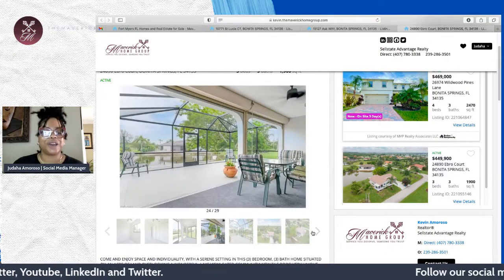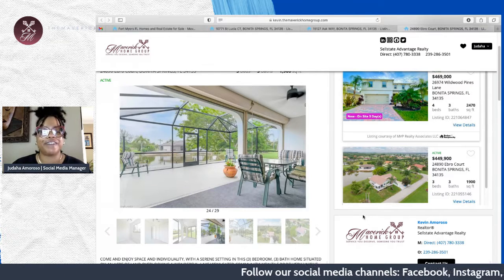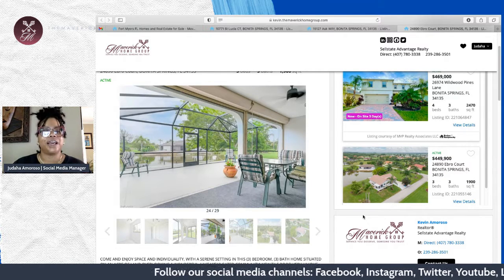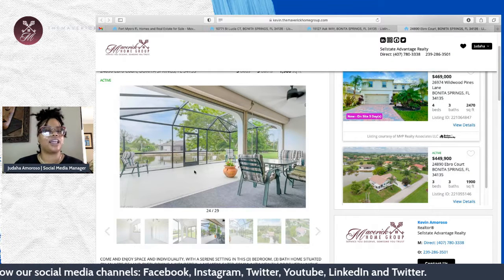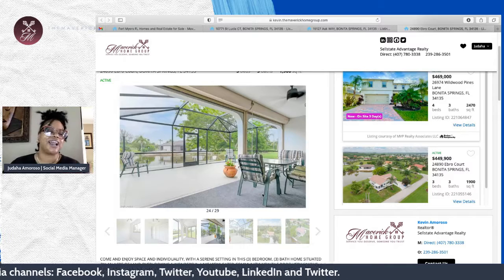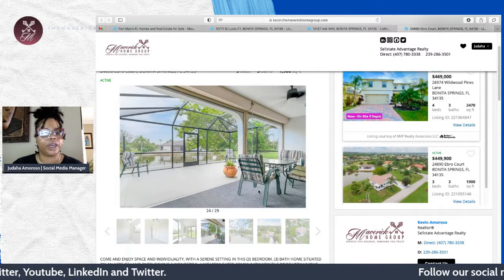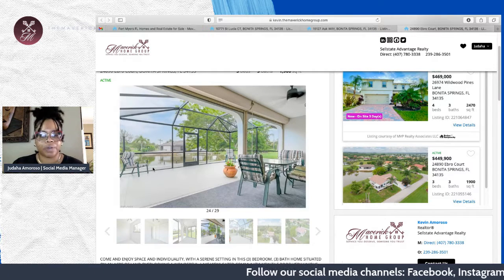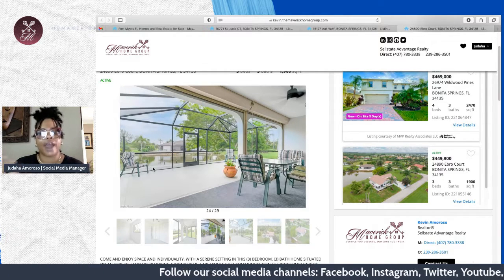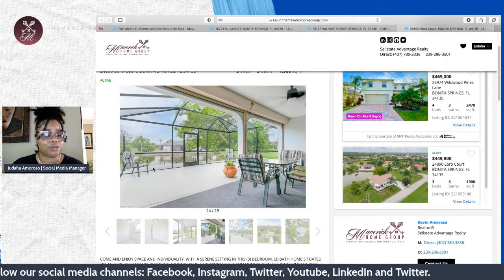So for Juju's Ace space, I never really do the outside, but I'm really, really loving the outside of this property because it has this little area right here where it kind of gives you that little cutoff of inside, outside type of feel. So I really like that about this sunroom here. You see the shade a little bit, but you have all the access to natural sunlight, which is great when you see the sunsets in Florida.